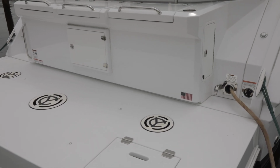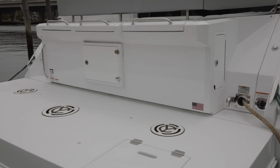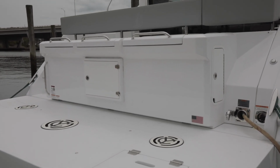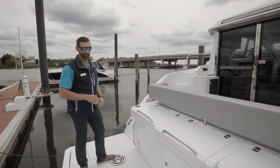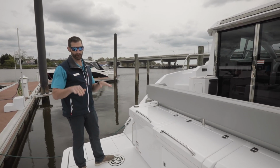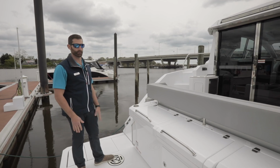Of course, you have your cable master, which retracts and expands as you need it. Freshwater shower, and just a really awesome place to hang out with your family and friends. And you can choose to hang out here at the dock or go in the water when you're at anchor or at the sandbar or something.